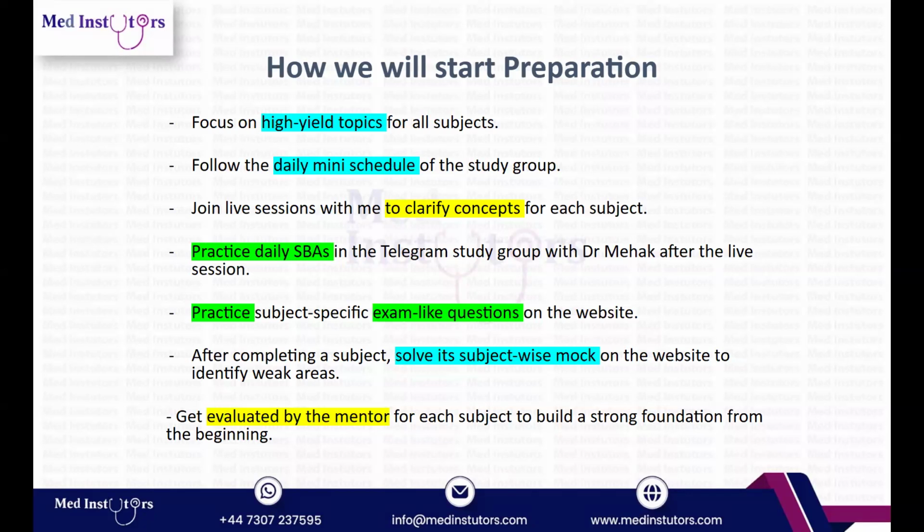Since you don't have plenty of time to go into very deep details of each and every topic, we advise our students to please focus on the high yield topics for all the subjects, and don't waste your time on unnecessary things or unnecessary theory books. The high yield topics, I'm sure you must be familiar with by now.